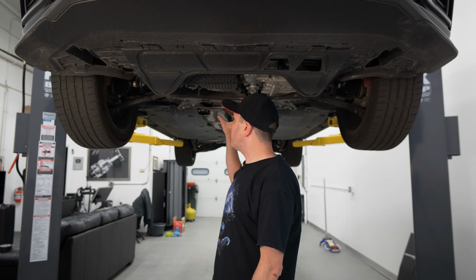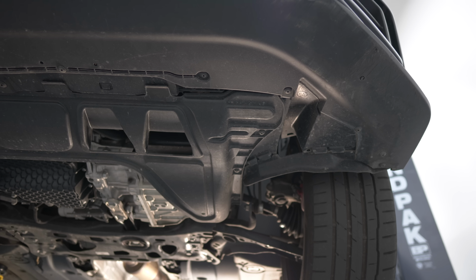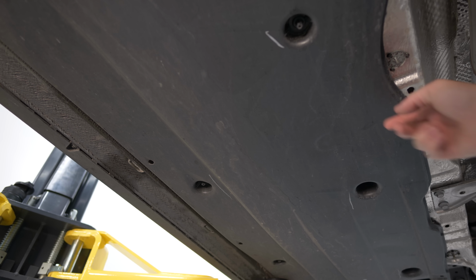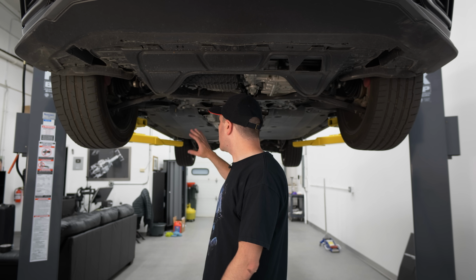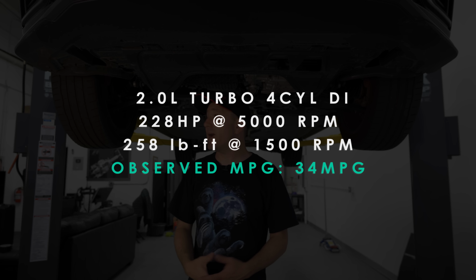But all of this is open for airflow, which is not typical with a lot of the more economical cars now. They cover up this whole underbelly. A lot of vehicles have this feltish composite covering in the wheel wells. We call it carpet because it helps to reduce NVH. But the Jetta has none of that. It just has the traditional plastic panels to help flow air in the back, which reduces drag.